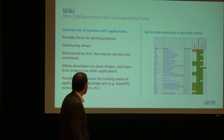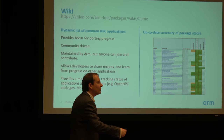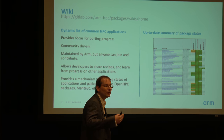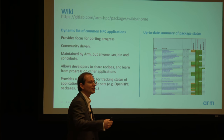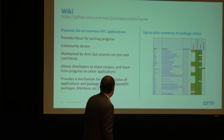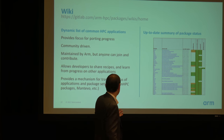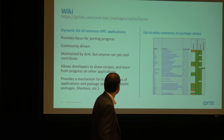These GitLab pages, as I say, are community-driven. They're not being run by ARM for ARM. We want you all to be able to contribute your experiences, say this works, put the instructions to make it work up there, put your best optimization, maybe even include information on which test cases would be good to be running and what performance you've been able to get on different systems. And it's tracking everything from the underlying libraries all the way through to the full applications, the mini micro benchmarks that people have been running as well.